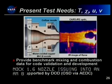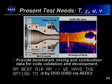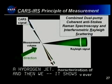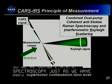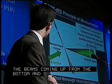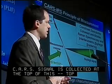We have the option to flow through that co-flow a hydrogen jet, and we can actually produce stoichiometric fuel-air mixing in that jet. And then the right-hand side shows an infrared image of the resulting flow field. Next chart. So we're doing CARS spectroscopy just as we have previously, and that's represented here, the beams coming up from the bottom and passing to where the CARS signal is collected at the top left of this chart. But we're additionally adding this instrumentation, interferometric Rayleigh scattering.